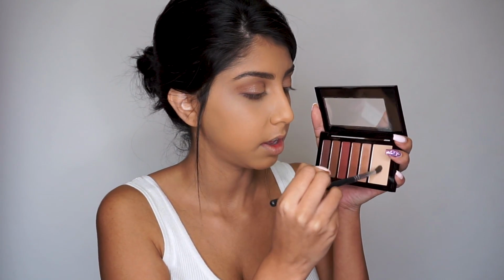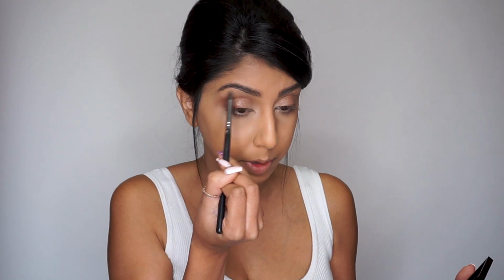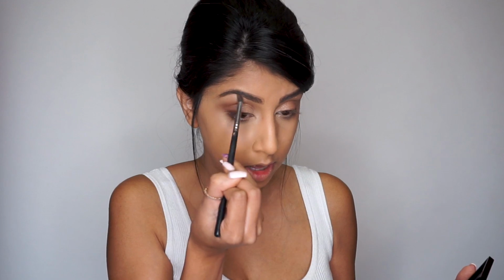And then she has this really nice highlight in the inner corner of her eyes that really brightens up her eyes. So I'm going to use this highlighting color here, and I'm going to pop that into the corner of my eyes. And that'll just brighten up my eyes a bit more as well. And I'll apply a little bit on my brow bone too, just lightly to give myself that glow.